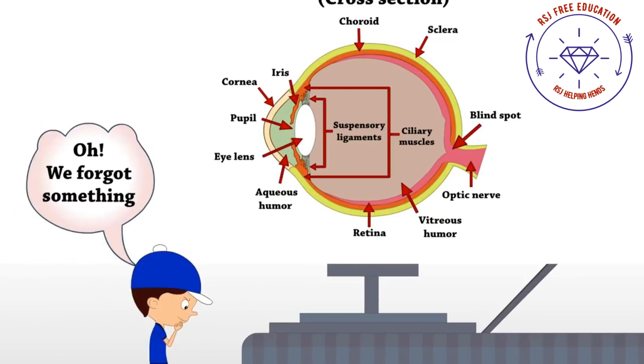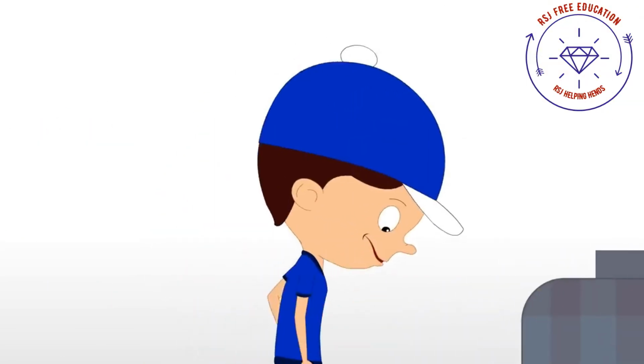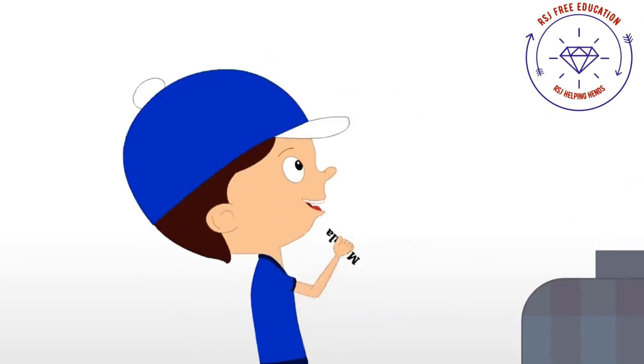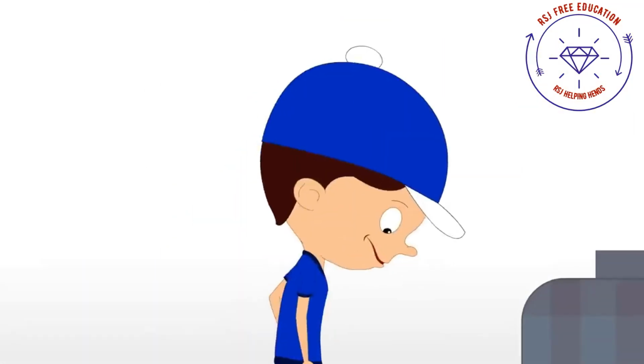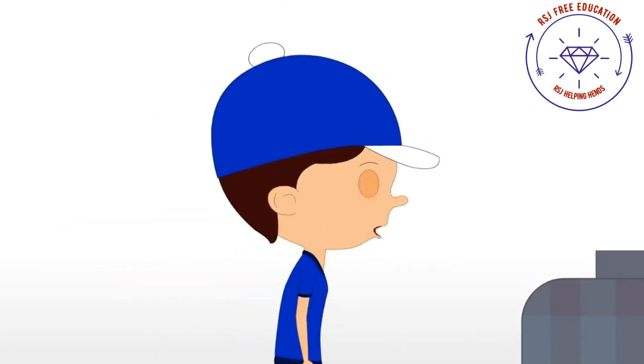Oh, we forgot something. Macula. Fovea centralis.